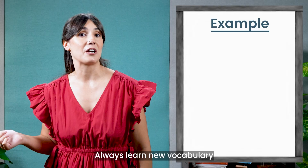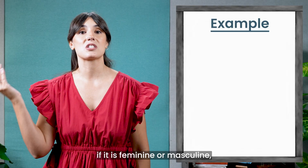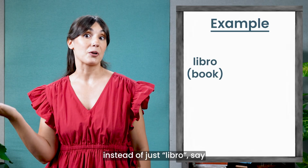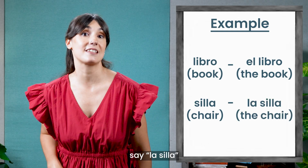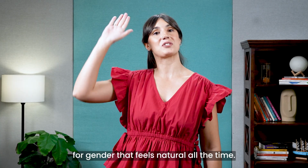Always learn new vocabulary with its article. This is the key to learn if it is feminine or masculine, to learn its gender. Instead of just libro, say el libro. Instead of just silla, say la silla. You'll start building an instinct for gender that feels natural over time.